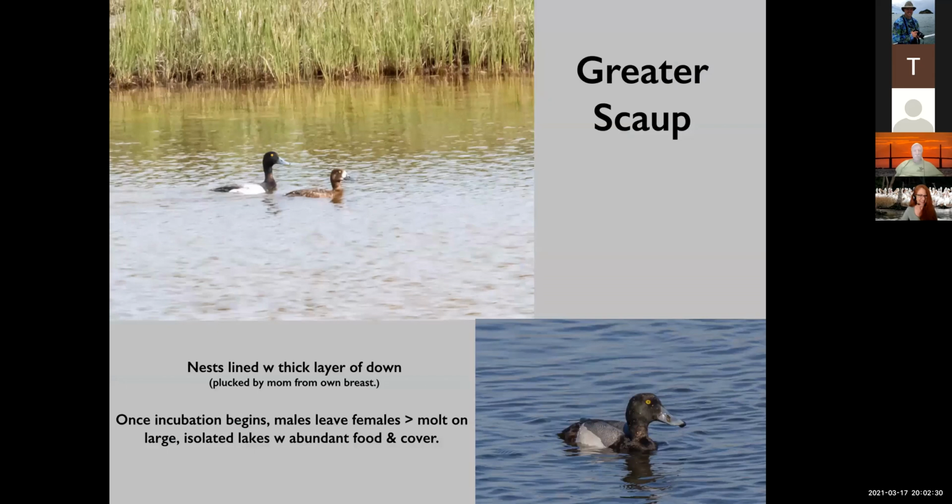The greater scaup, the females line their nest with a layer of down, which they pluck from their own breast. Once the incubation begins, the males take off and leave the females to molt on large, isolated lakes that have abundant food and cover.